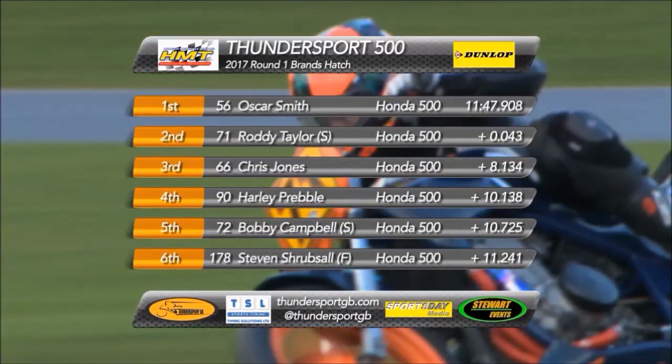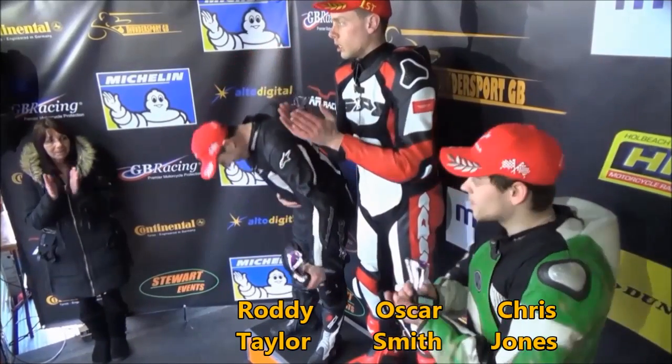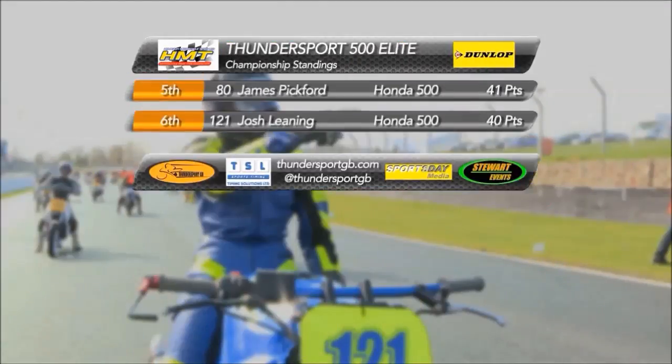0.04 of a second between Oscar Smith and Roddy Taylor in their first Thundersport 500 Cup race that we see here at Brands for the year. Brilliant race there between Oscar Smith and Roddy Taylor, the senior rider. Chris Jones is third, Harley Preble fourth, Bobby Campbell fifth, and Steve Shrubshaw in sixth. That's easy for me to say. There you see the top three then, Smith, Taylor and Jones.